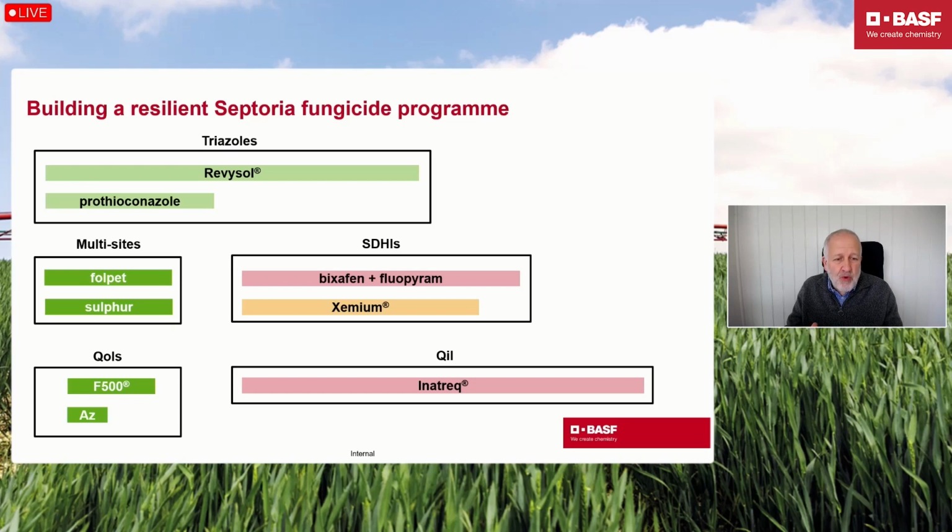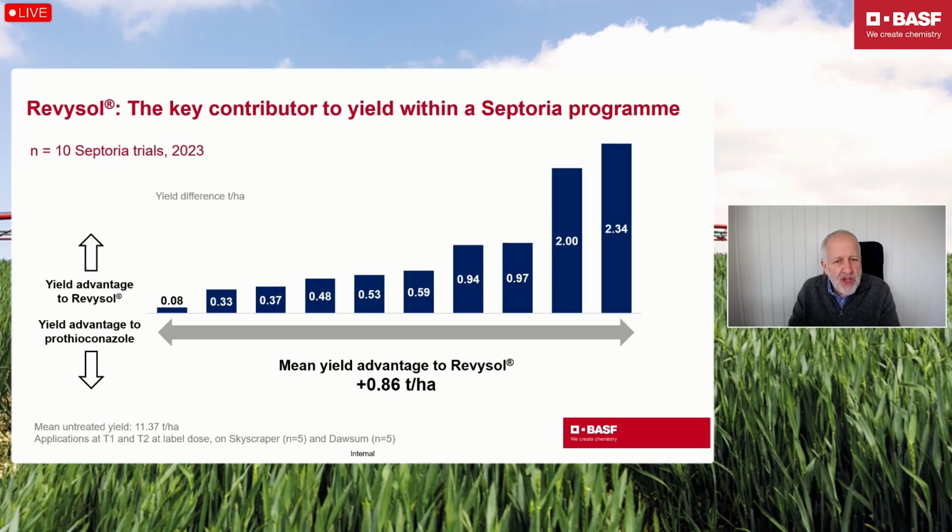And of course, azoles have been important for a long time. They will remain important for the future. There are really only two azoles that people are primarily using for Septoria control now. We have Revysol and we have prothioconazole, which is often formulated with other active ingredients as a resistance partner. And it is worth reminding ourselves, with the final slide here, of the difference between Revysol and prothioconazole.